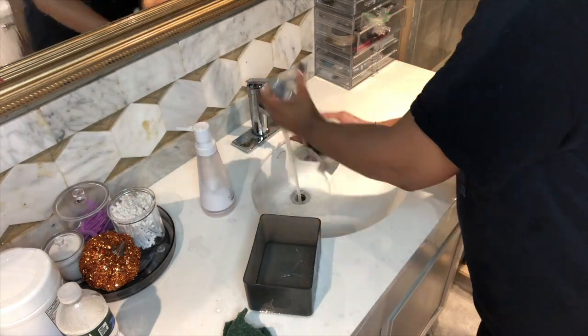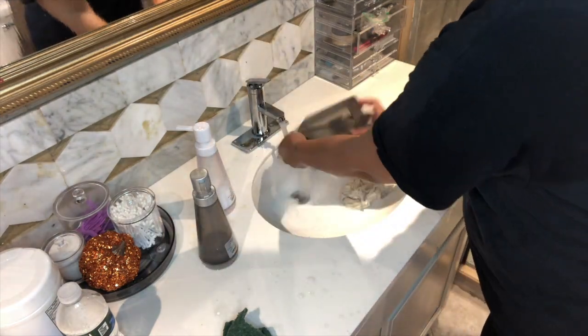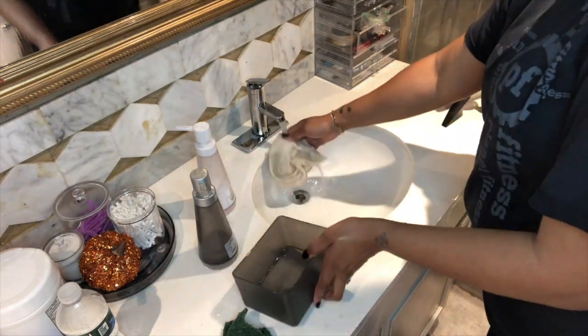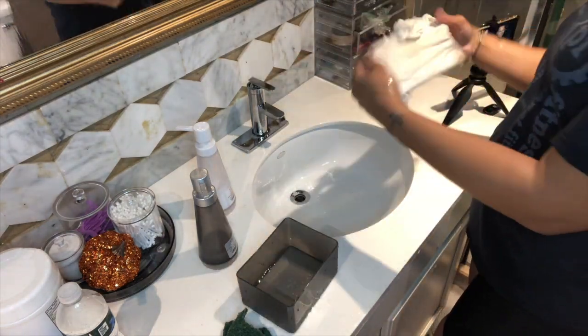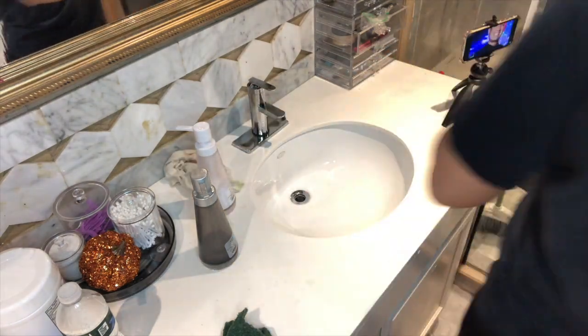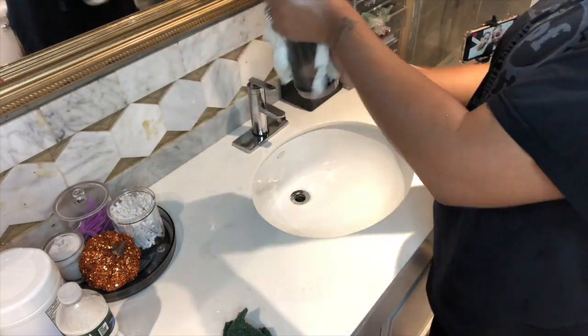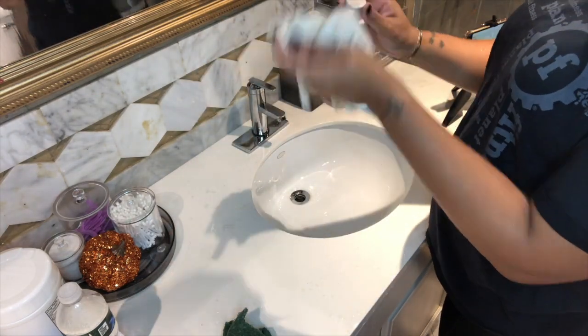Do you guys see how much buildup is on that soap thingy I was just showing? That's why I was showing it. Do you guys not clean for like a week and then you're so surprised at how much things get dirty and how things just snowball out of control? Am I the only mom that feels that way?